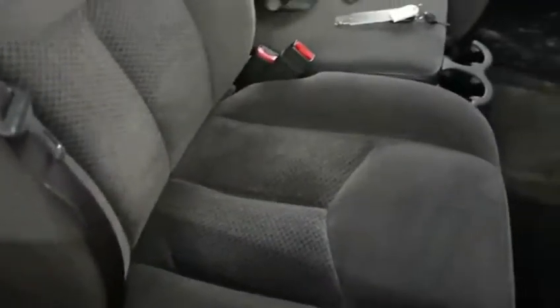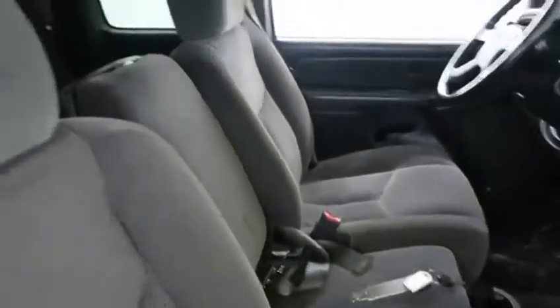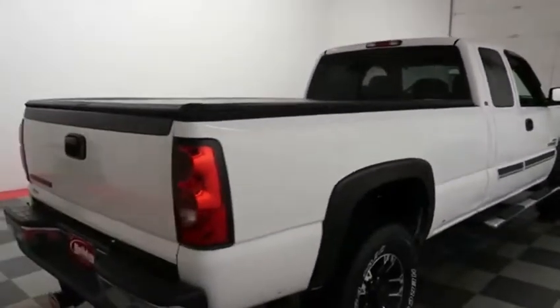And then inside there is a gray cloth upholstery that's in fantastic condition. You've got seating for 3 up front. And we'll take a look at the back seat. Might be a little hard to see, but you've got seating for 3 back here as well, making this a 6-passenger Silverado. We'll take a quick look down the passenger side.